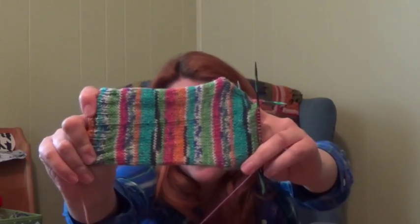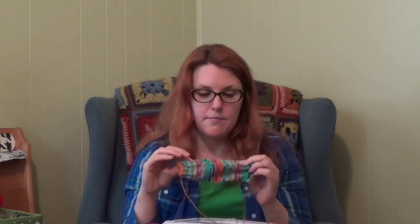It's very springy to me. Bright, beautiful colors. So it is Opal yarn from the Potpourri collection. It is the Paradise colorway. I am knitting Afterthought heel socks. I am using Laura Linneman's Afterthought heel sock pattern, slightly modified.